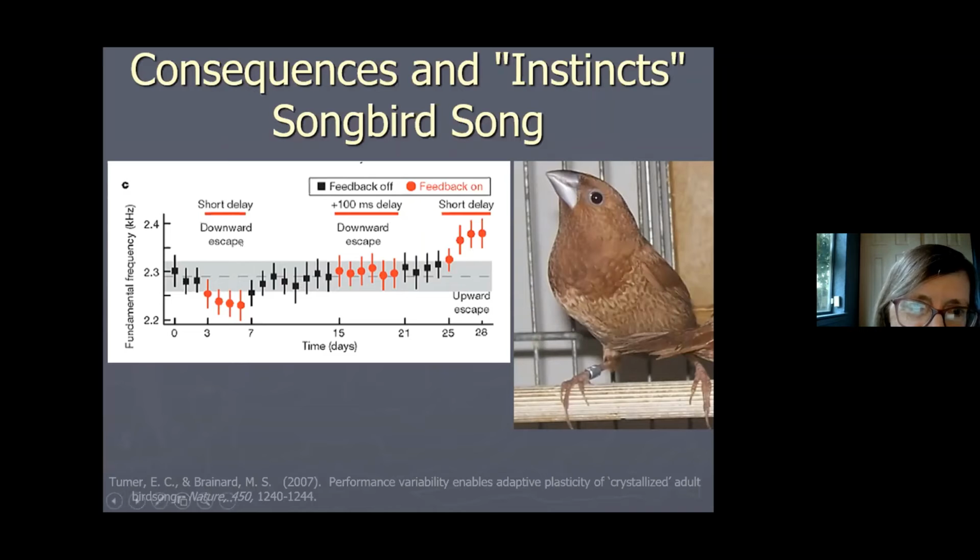Where's my cursor? There we go. In the second red phase here, we do the same thing as in the first one, but there's a 100 millisecond delay. That may not sound like much, but it's long enough. You know how birdsong goes, right? It trips along. So by the time the unpleasant white noise sounds, the birds are far enough along in the song that they never make the connection that they could avoid it by decreasing the pitch of that same note. And so they end up just having to listen to the white noise a lot, and there's no change in the pitch of that note.